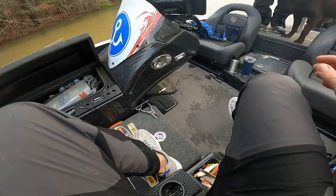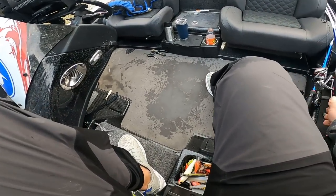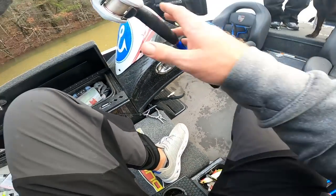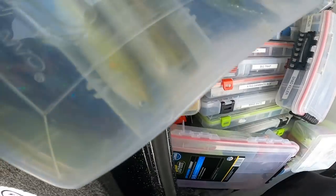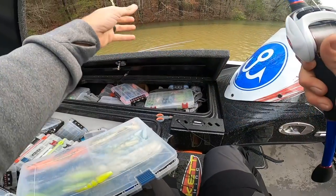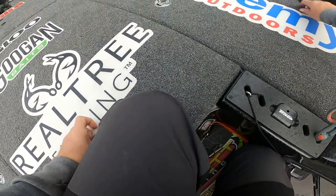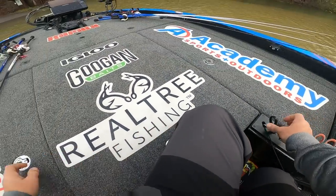I gotta get a jig out. What do you got tied on? So, you got a shaky head, chatterbait. You want a chatterbait color change? What color you want? Yeah, it's perfect right there. All right, we'll sort of roll with this and see what we get from there.